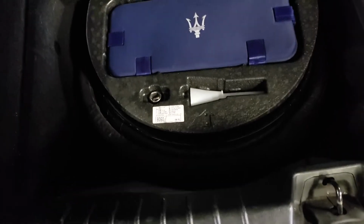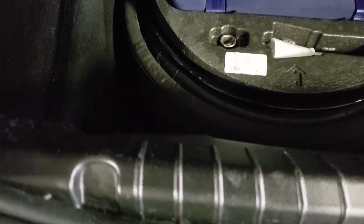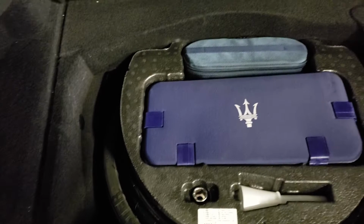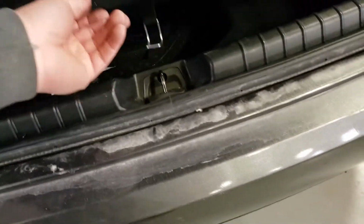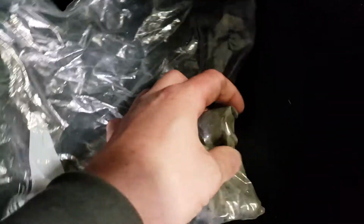Deck lid looks nice with no signs of damage or issues. Under this compartment is the spare and the roadside kit, which all seem to be in place as they should be. So everything is there. We also have lugs and the key for the wheel locks, owner's manual and warranty information, and a couple of little clips here. So there is a bunch of that stuff there.